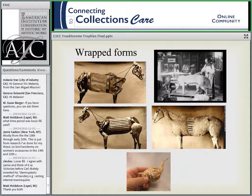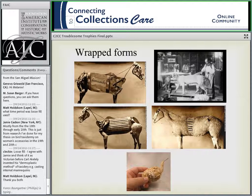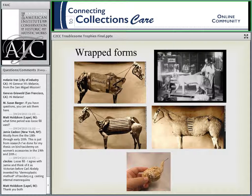Even birds were notorious for being wrapped bodies. As you'll see down at the bottom of the slide is a small bird mannequin. For bird anatomy, it was very easy just to take a small wad of this excelsior, wrap it up, and do the same for the neck. As you can see, there were several different grades of excelsior. Much more coarse material was used for the body, and the neck was a finer material so they could get a little bit more delicate with it.